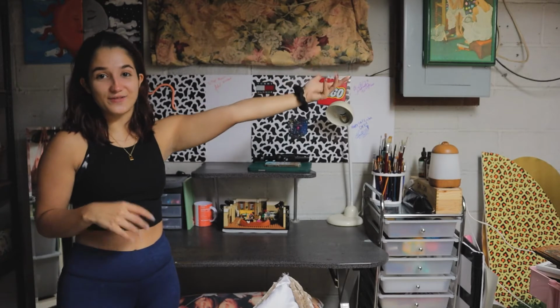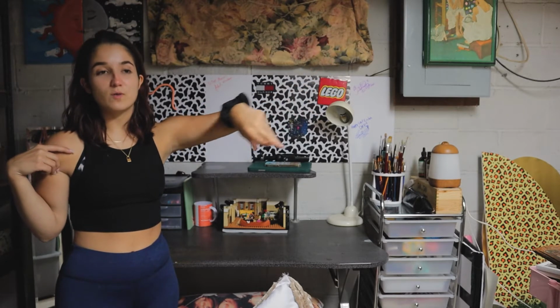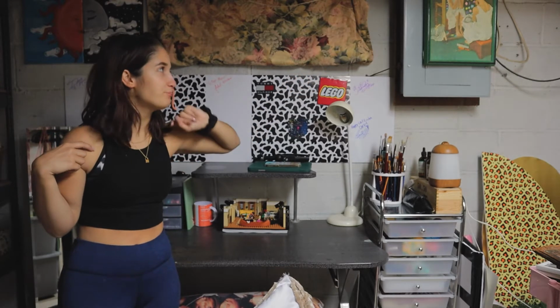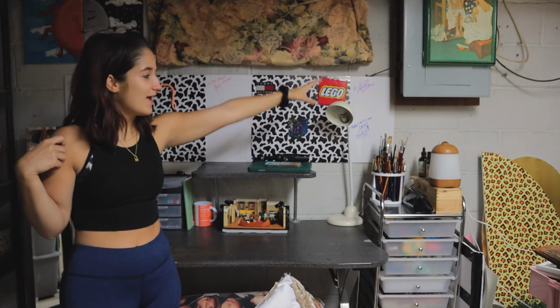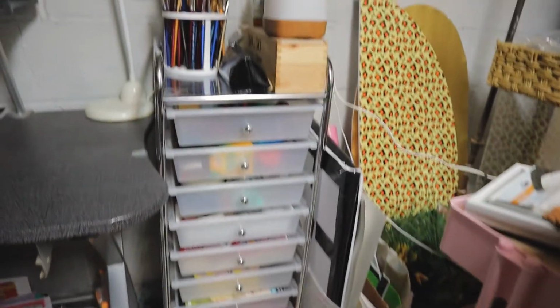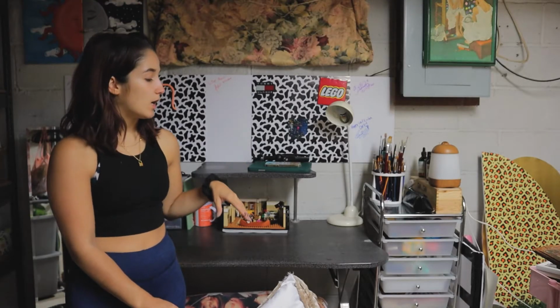That painting is actually another DIY that I did in not my last video, the video before that, which there is a giveaway going on in that video. I think I mentioned that in the beginning of this one. I just hung it over the electrical box for now. Down here is where I keep basically all my supplies. I feel like I've been through that before, maybe in a room tour.